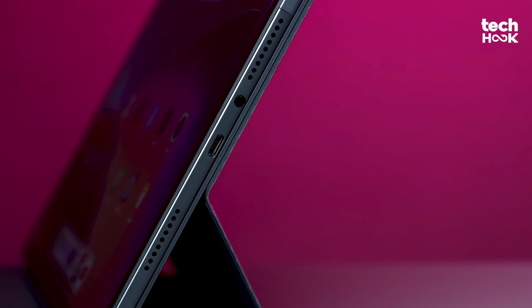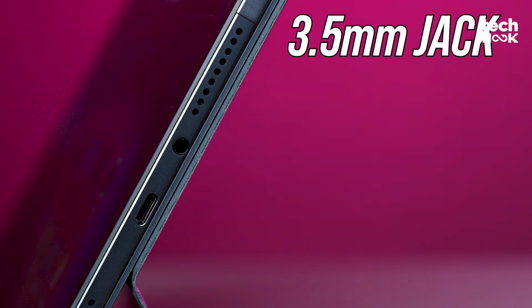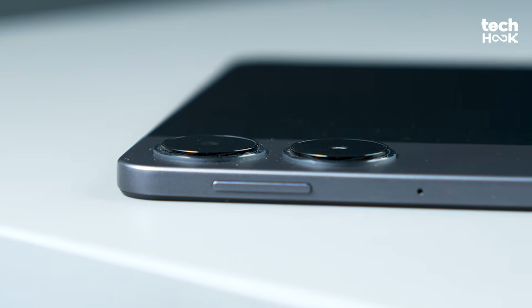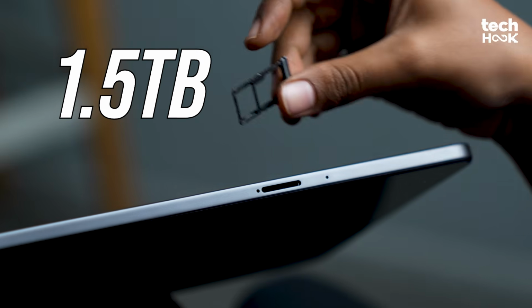Now let's take a quick tour around the tablet. The Redmi Pad Pro is equipped with quad speakers, 2 on each side, plus a power button, a 3.5mm headphone jack, and a USB 2.0 port for charging. The volume buttons are up top, alongside a hybrid slot for SIM and microSD card with up to 1.5 TB expandable storage support.